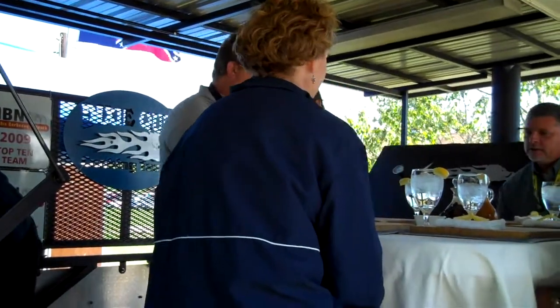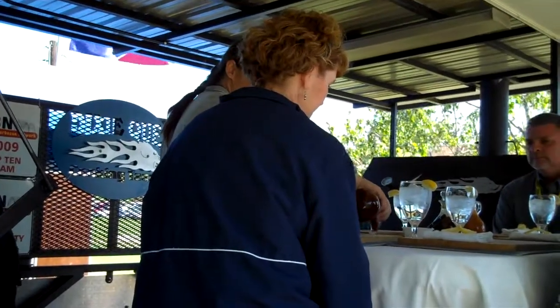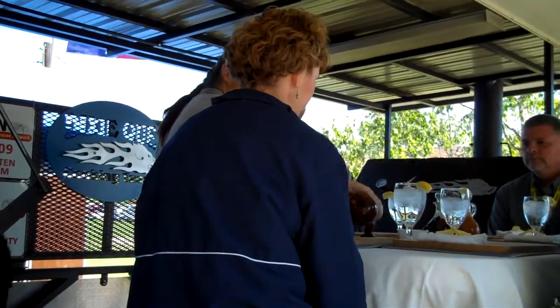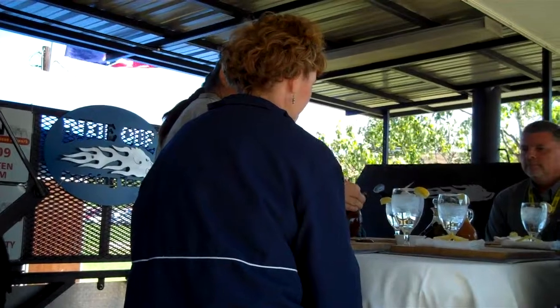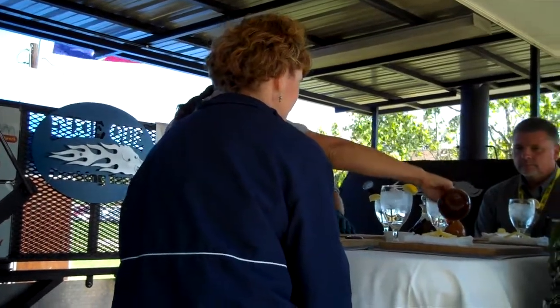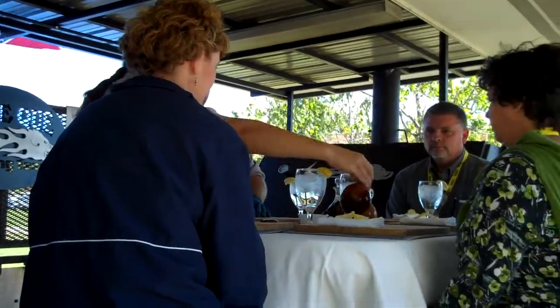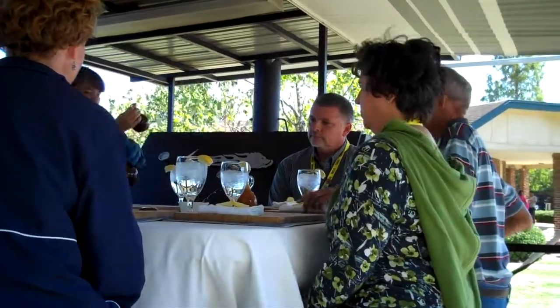All right. First sauce India's going to pour out is our dark sauce here. That's a sweet red sauce. It's got a lot of molasses in it. It's got corn syrup. It's got a little white pepper. It's got a little cayenne pepper. Good sweet rich sauce.